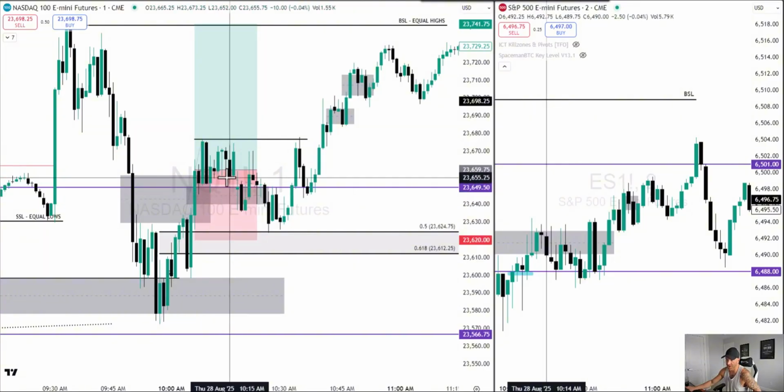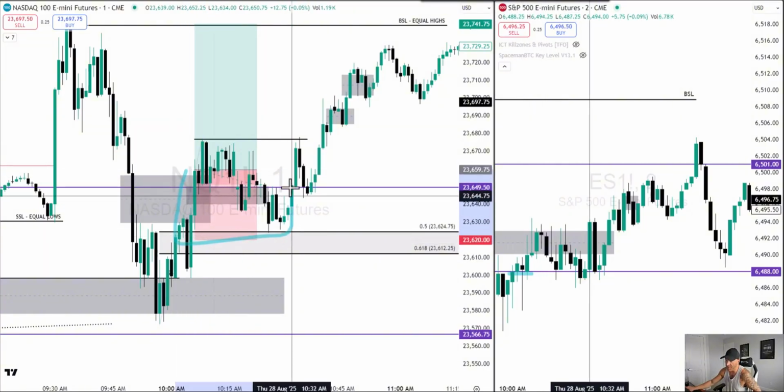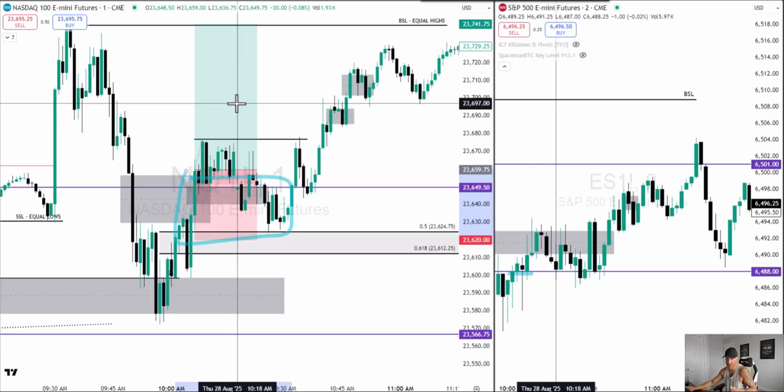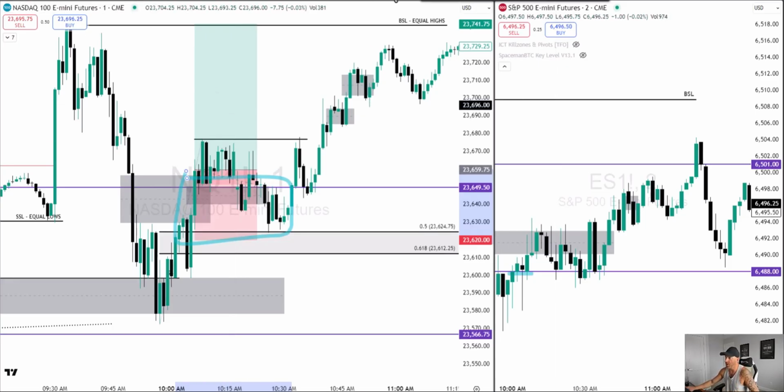There's no reason for me to get out of the trade. Yes, I'm in 30 points of drawdown, but I was sized properly. I was okay with that drawdown. I wasn't going to make or break my account. I'll be honest, I had 5 micros in this trade, so I was down a little over $300. That's not a big drawdown for me, right? I was size small today.